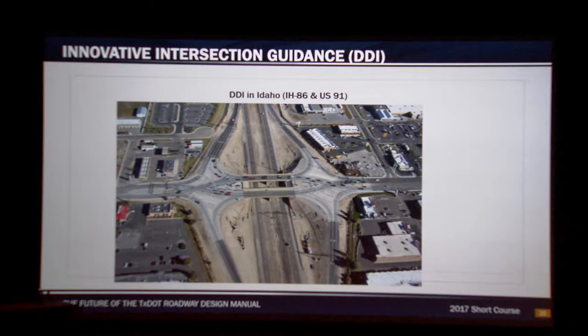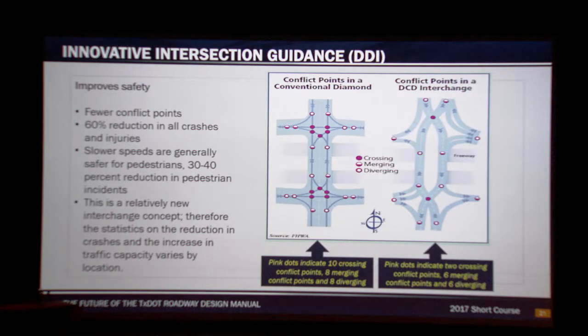This is a DDI in Idaho. This was the first one built in the state of Idaho. And again, you see on the left side here, this is your standard conventional diamond interchange. And you have 10 crossing conflict points, 8 merging conflict points, and 8 diverging, a total of 26 conflict points. For your DDI, you have only 14 that remain, and you can see those listed right there.